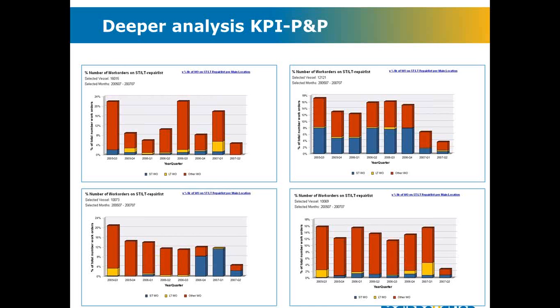What we see here is that on the upper right vessel, they had a lot of work orders they put on the short-term repair lists. But we see at quarter 1 and quarter 2, it really went down. On another vessel, we saw it really went up in Q4 and in Q1 of the next year. So what was the reason? The chief engineer of the vessel in the upper right corner went to another vessel, the lower corner, and he started directly to get more grip on his work and put them on those repair lists.